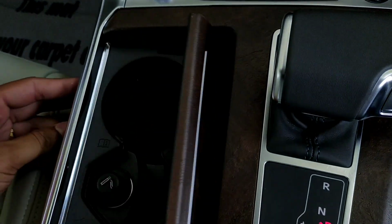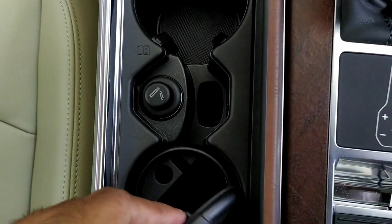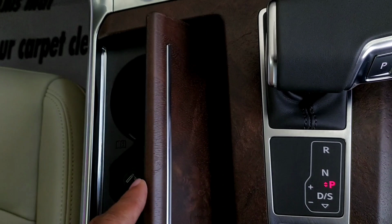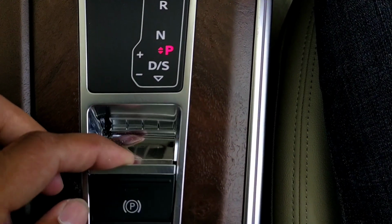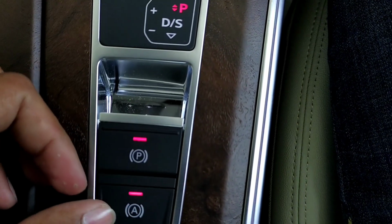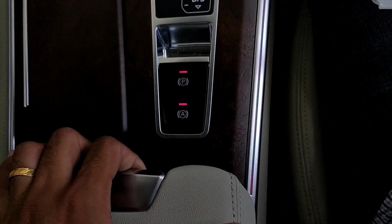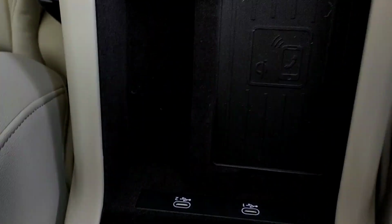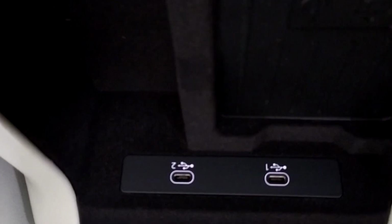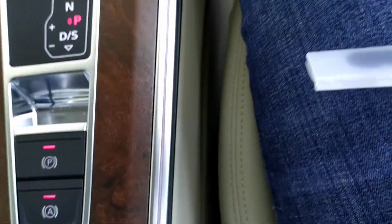Twin cup holders along with a cigarette lighter placed there. And this is the gear lever of the vehicle. This is the electronic parking brake button along with auto hold function. And this is the center armrest, which is adjustable. And it also gets two USB Type-C ports for charging your phones and a wireless charger. And you also get an illumination inside.